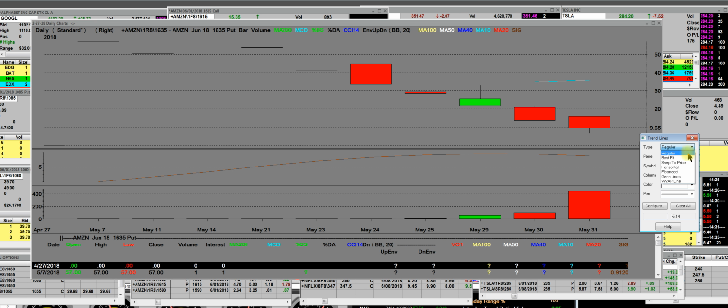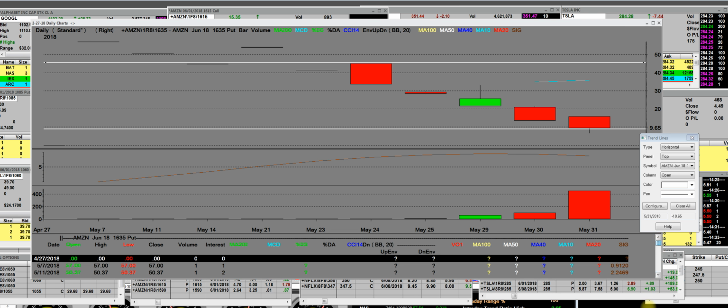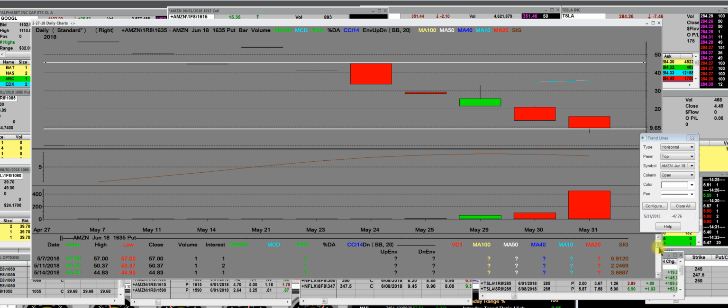Here is the time that we look at buying, and we have already bought some. And you can see here, I will pull this down. This is the very lowest price that we've ever had on the 1635 put. The low was $6.70, and we pounded it, and we got in, and we did. And this is a 1635 put chart versus the 1615 call chart.